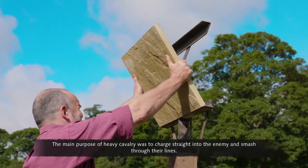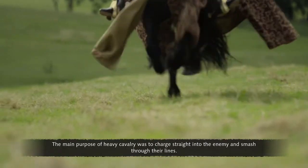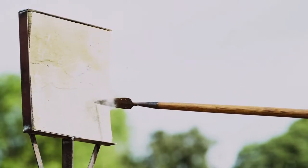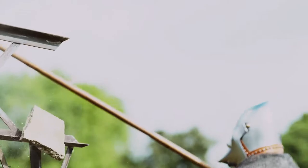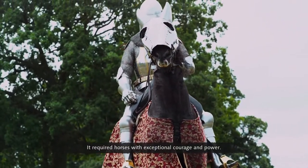The main purpose of heavy cavalry was to charge straight into the enemy and smash through their lines. The impact charge crashed into an enemy with terrifying force. It required horses with exceptional courage and power.